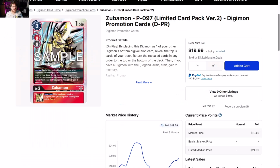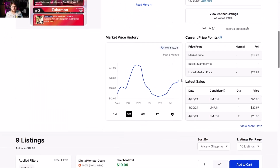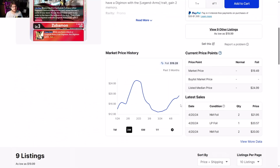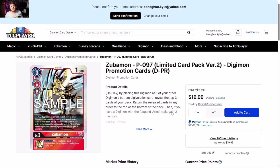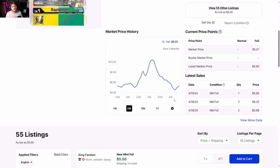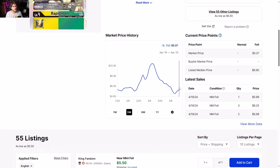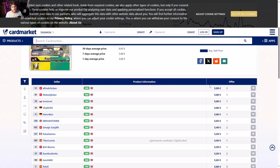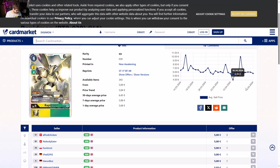Zubaramon promo 097 limited card version 2. Bumping up as well. We're holding at $25 a pop. Crazy. Is there any reason for this? Anybody want to explain to me why this is just going up, even though Ragna's not doing anything? Europe side looking like €14 to €20. Rapidmon New Awakening. I just recommend buying the advanced deck at this point. You're paying $5.50. You'll get the ulti from there. This is not looking too good either. Europe side looking like €5 to €6.